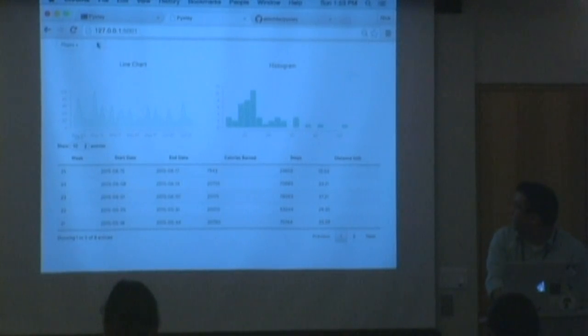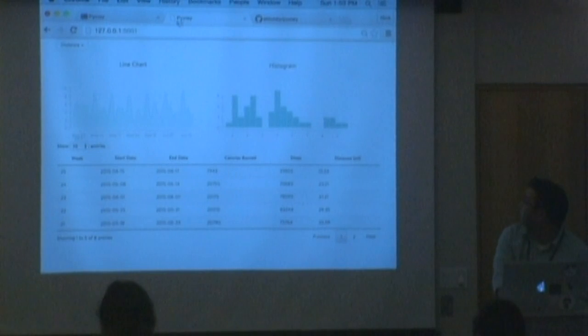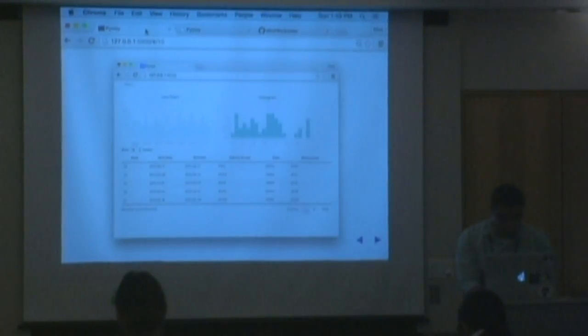So here's some Fitbit data of mine that I've thrown into a simple app. But what I wanted was something where I could click a button, things would change dynamically, and there's not much overhead. Behind this is a one script, or one file app in Flask. So this is what I was looking for.